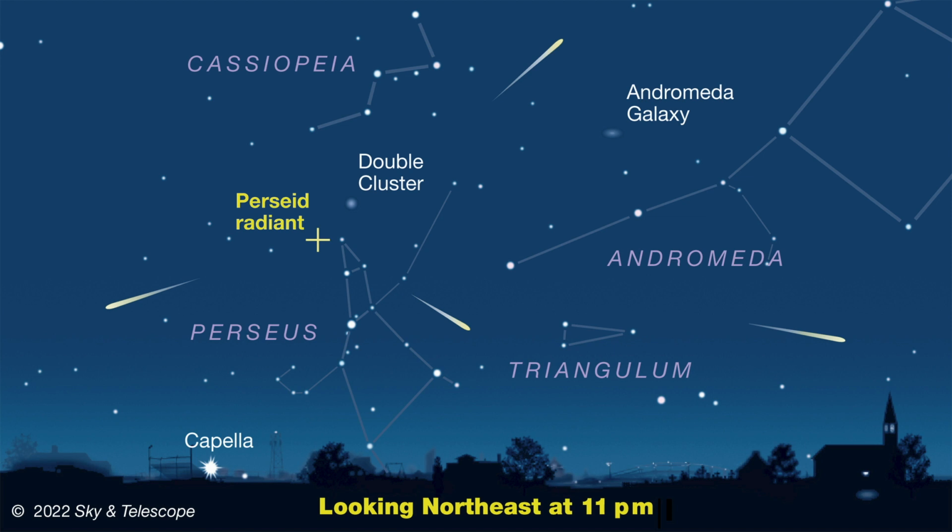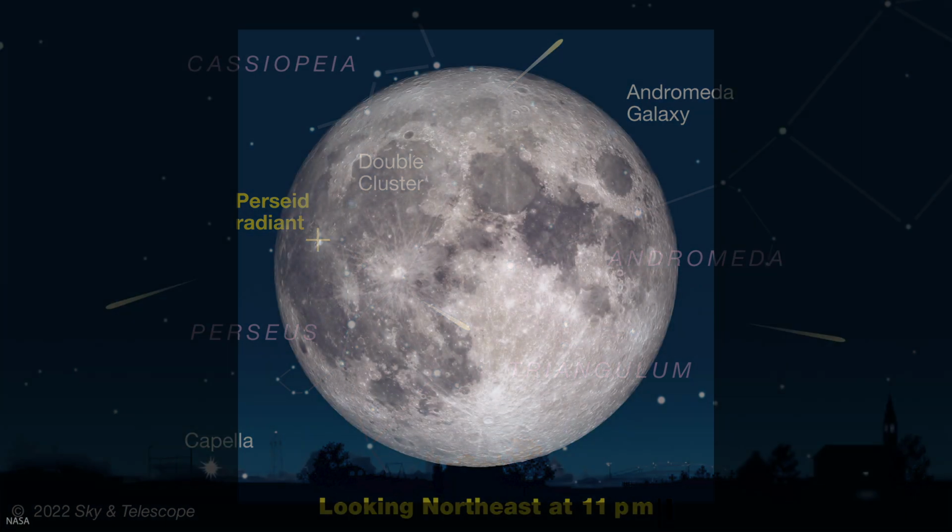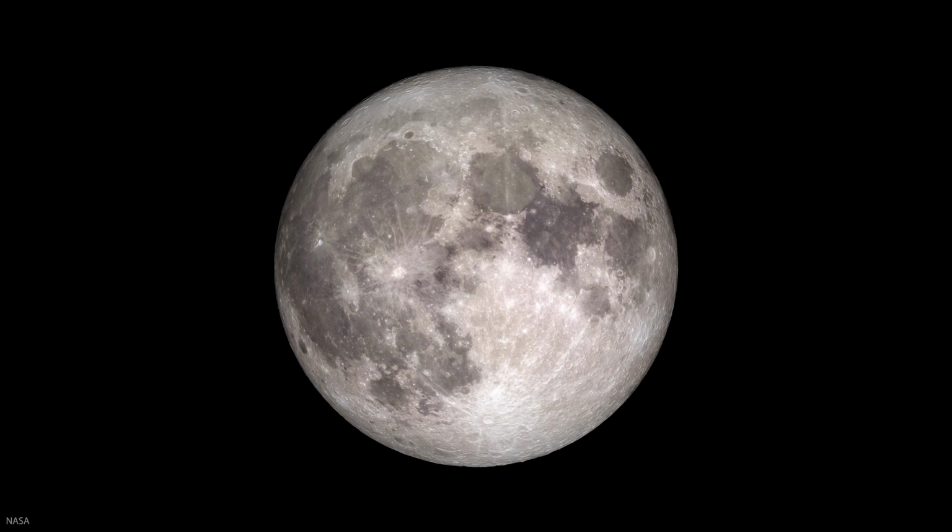We're talking 4 a.m. here. But you don't need to stay out so late or get up so early. This shower can be enjoyed as soon as its radiant clears the horizon, by roughly 8 p.m. Unfortunately, just as the radiant is rising into view on August 12th, so too is the swollen moon, just 1 day past full, which will flood the sky with its light. So that will cut down on how many meteors you'll see.